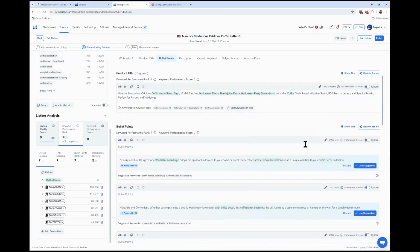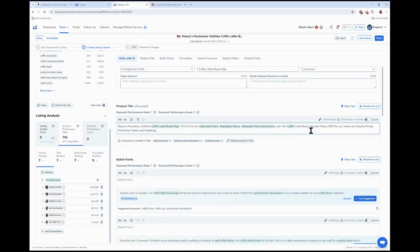All right. So that is how you can go from keyword research to actually making the structure of your listing and then making sure that you are optimized for it based on the score. One last thing I just want to quickly show you is as you write your listing, you want to see how your score is going on. All right. So here is my listing.